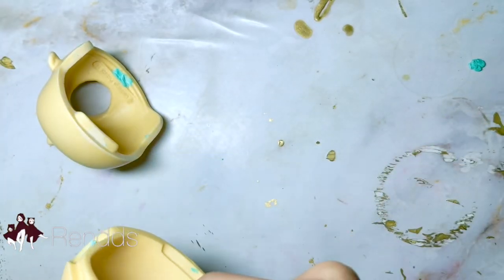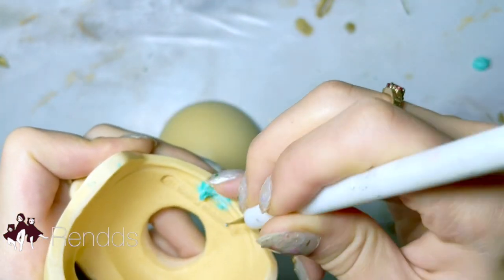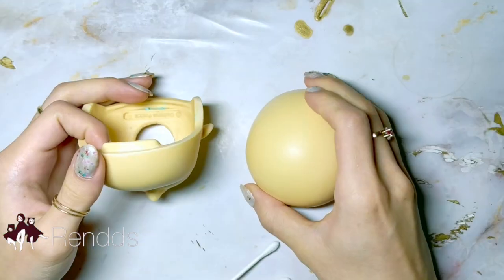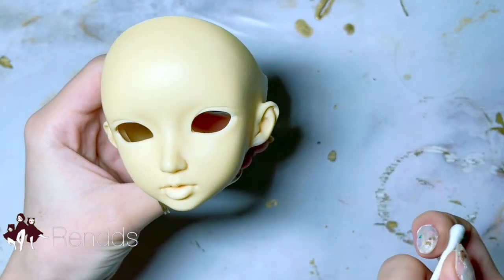Ah, it's ruining my nails. I'm gonna take my nail art tool, get that in there. Because it doesn't have magnets, you have to use something else. But I want this to be super clean. I'm gonna keep the head cap over here, and I'm gonna start cleaning up just a little bit of edges. Just touching it up.